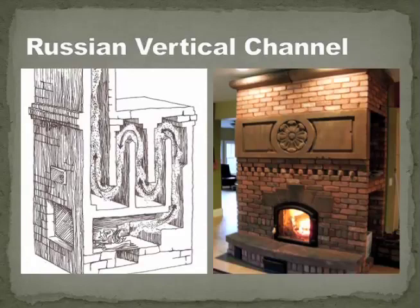Yep. Here's an old Russian vertical channel heater. A lot of these were built and still are built in some areas. The issue with this is having that firebox like this. These are not replaceable, so they end up falling apart over time.